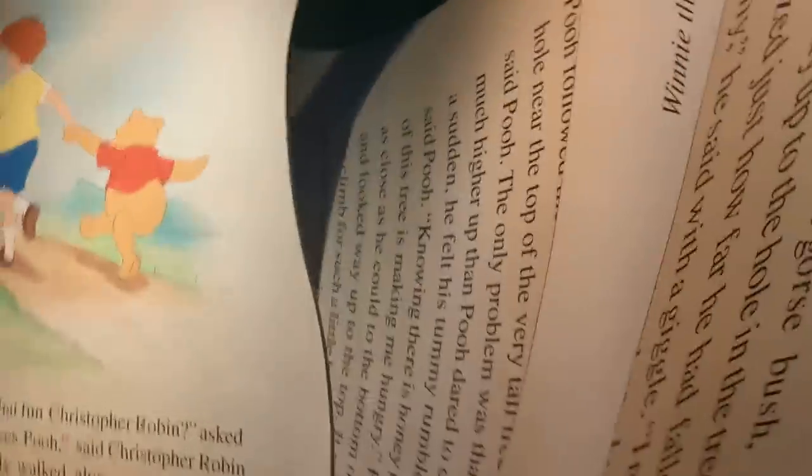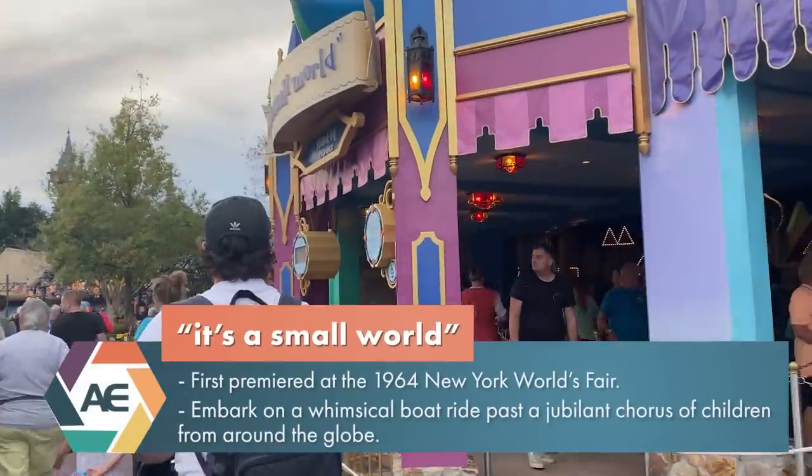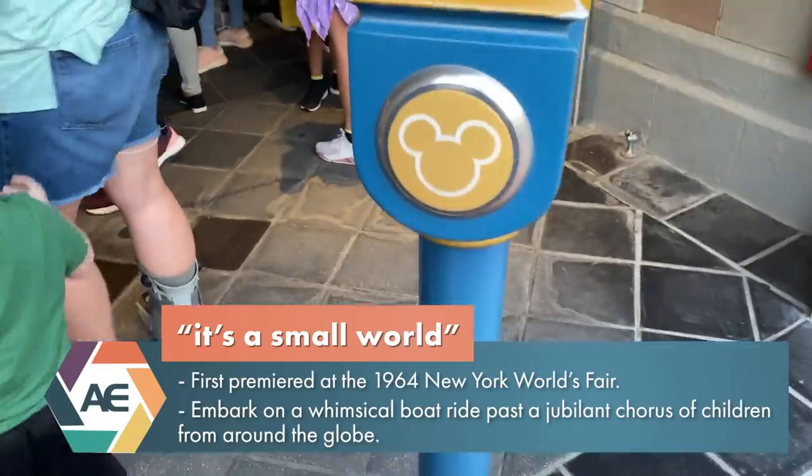Next, we headed straight to It's a Small World, the classic, super uber classic Disney boat ride. All about different countries and celebrating our differences, but also coming together as one.